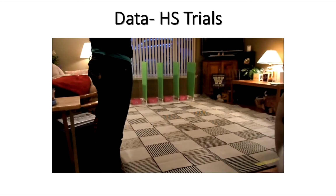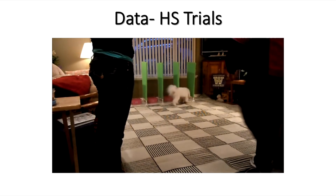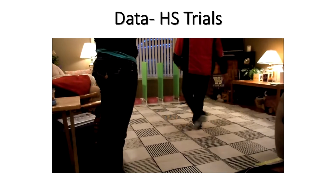I want to show another example here of a dog named Data. His parents happen to be professors, research professors, hence the name Data. But look at the speed that he goes through this. It's an extremely rapid approach, which is one of the strategies that we're going to talk about later.